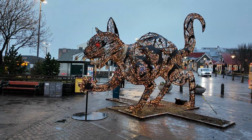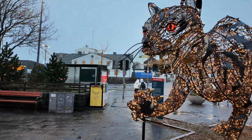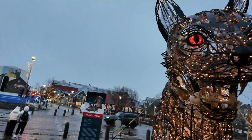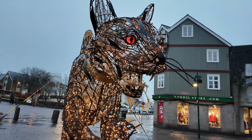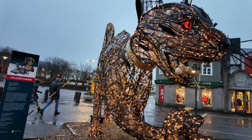The Christmas cat is a bit gory. As legend has it, the cat eats those who don't get new clothes for Christmas. To avoid this horrible fate, you better do your chores in order to receive, if only new socks or some simple garment. Terrifying for kids.